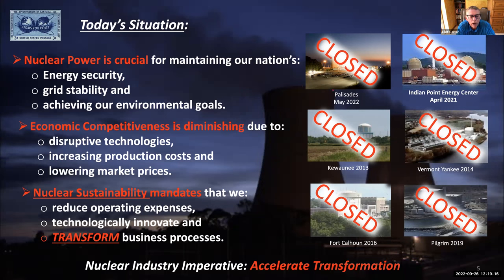So bottom line, nuclear sustainability means that we must transform our business processes. And it is an imperative that we accelerate the pace we're going, or there will be more plants like these that are forced to prematurely shut down simply because of economics.